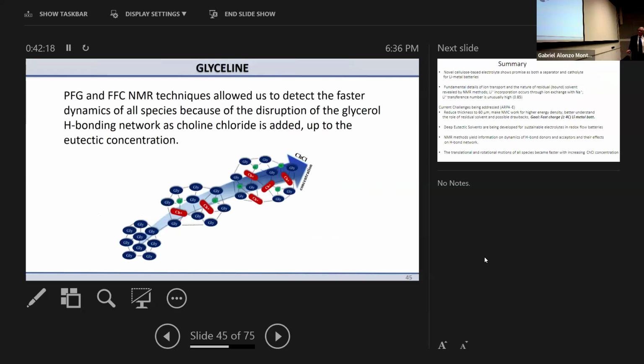So here's kind of our summary. We start adding choline. We still have these kind of icebergs of glycerol, and we're gradually breaking them up until the eutectic concentration, where we've really disrupted the hydrogen bond network completely. So that's our summary for this material.